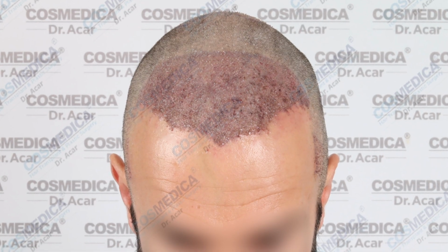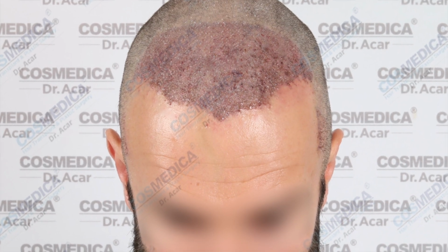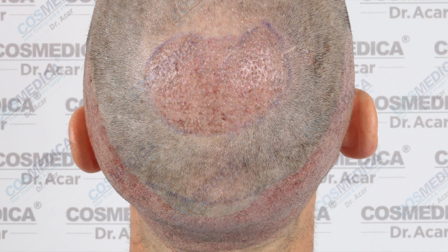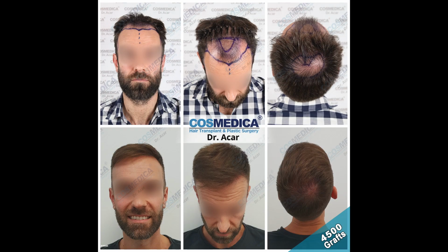Once again, a very clean result, and we can see that distinct hairline and the temporal points that were filled in. The donor area looks pretty good too, and these are some of the photos a year after his procedure. He's definitely got a lot of coverage and density on the frontal and mid portion of the hairline and the scalp. The crown looks really good too, but I think he's probably going to need a second procedure if he needs to add in more density, in my opinion. But overall, I think it's a huge improvement from where he started off. In this guy's case, he ended up getting 4,500 grafts in total.